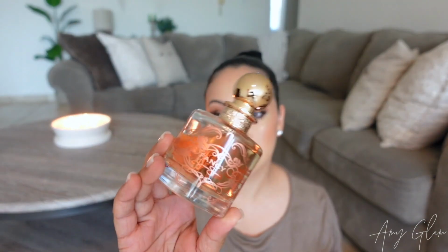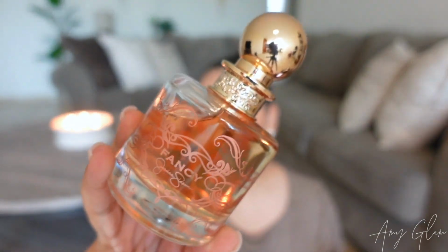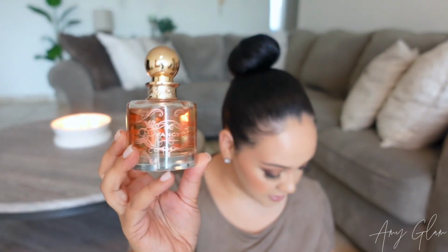I spoke about this one in my almond fragrances because it also has almond. This is Jessica Simpson's Fancy. Love the bottle, love the fragrance. This one opens up with pear, apricot, and red berries. The middle note is caramel, almond, gardenia, and jasmine, and the base notes are vanilla, amber, and sandalwood. The main notes that I pick up in this fragrance are gardenia, almond, and caramel. Those are pretty much the three notes that I pick up the most.